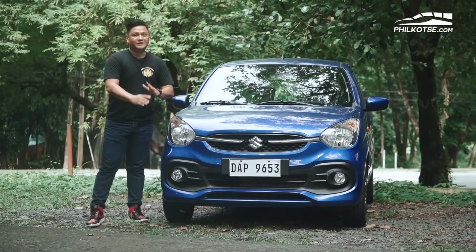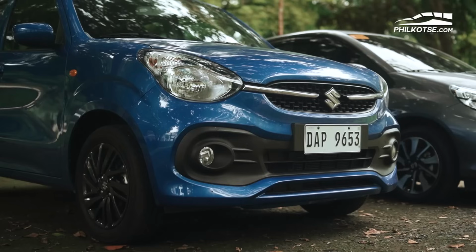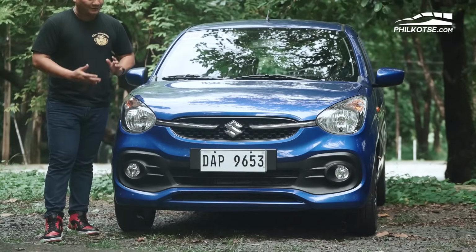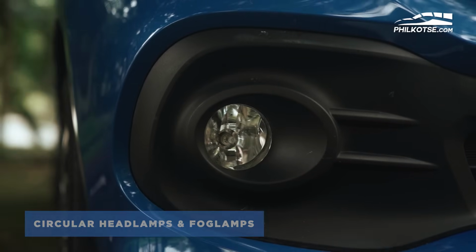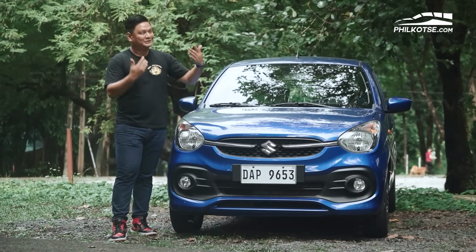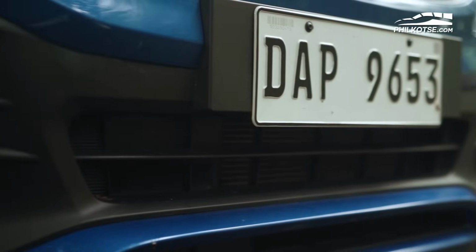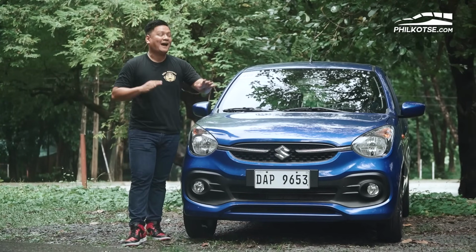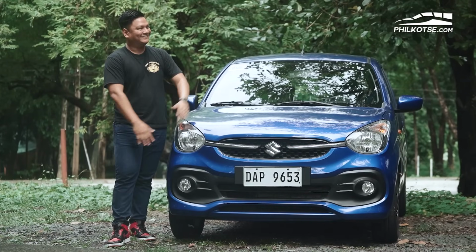So you've seen me review this before at ZigWheels.ph, but I'm sure that you know exactly what I mean about this youthful vibe, yung pinagusto ko dito sa Celerio. But my favorite part about it are those circular headlamps and fog lamps and this plastic strip at the bottom na para siyang smile. It's like you're smiling at all the guys on the road, but it's not gonna give you that same effect if you're seeing it from behind. It's like saying after you overtake this, nakita mo, hi, you're faster than me. And that's what I love about the Celerio.